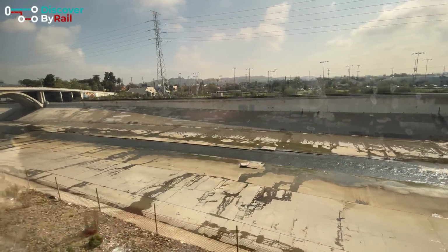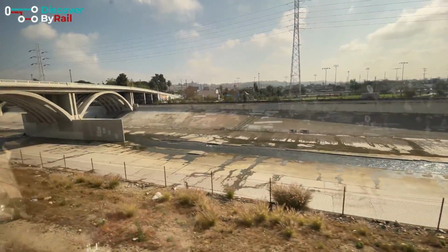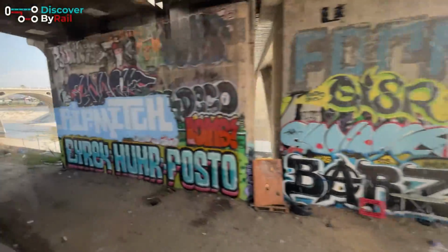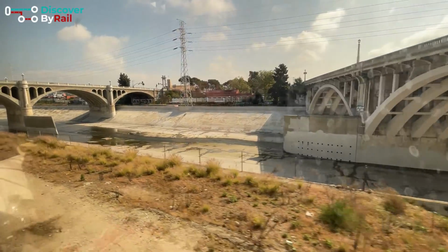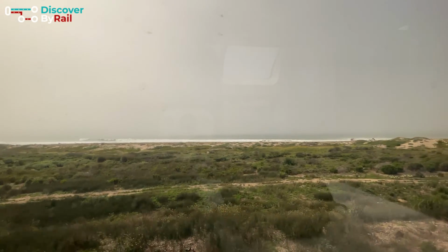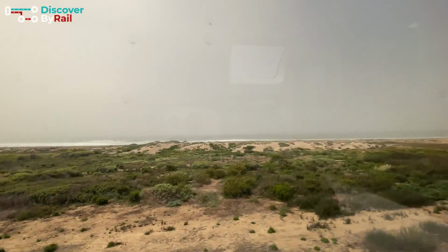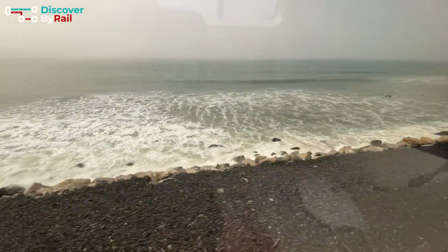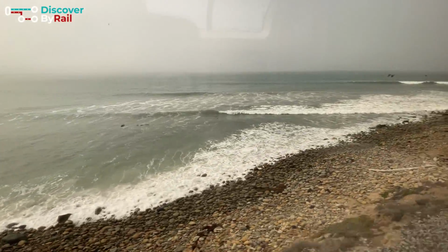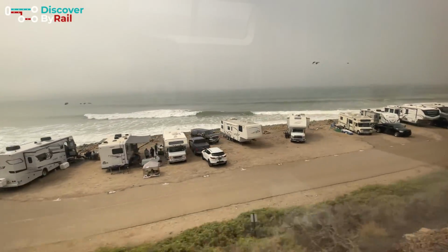The first hour or so of the journey is through urban and suburban Los Angeles. Not the most scenic, but a very interesting insight into Los Angeles and California life. We are soon running along the Pacific coast, which when you're heading north is on the left-hand side of the train. The views can be quite dramatic on this stretch, so a seat in the observation car is highly recommended.